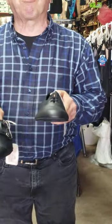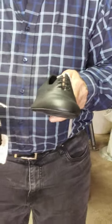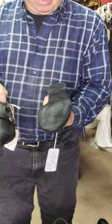The next group of shoes are our men's standard shoes. We have a Block premium, very fine quality fitting shoe by Block. It has a suede sole, fits nice and wide, very, very comfortable. We also have a very fine slip-on version, beautiful quality, well-made suede sole.